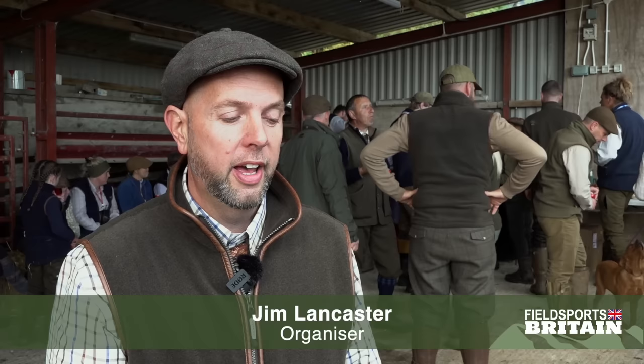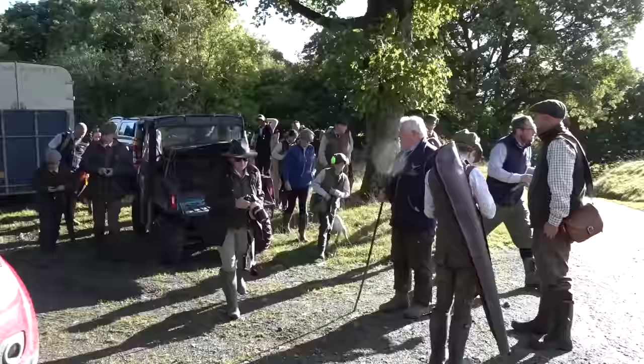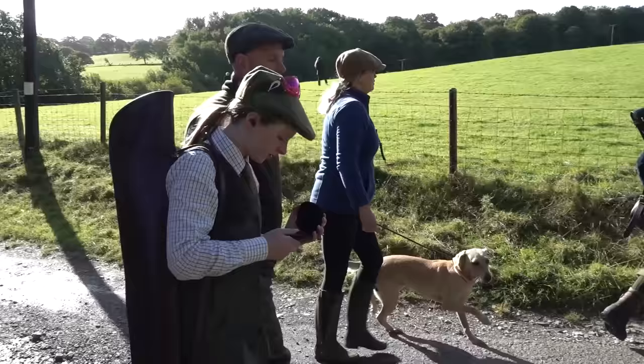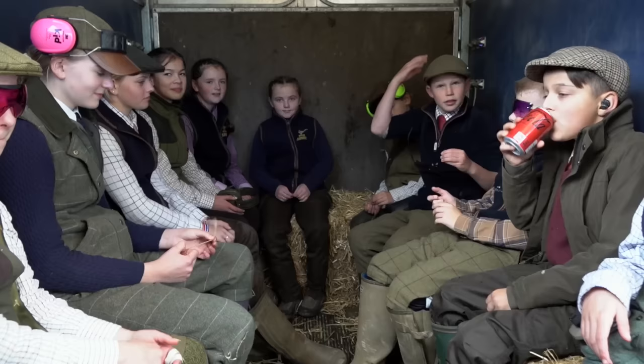So we've managed to get five young girls under 16 and five young lads under 16 from all over the country. They've come from Scarborough, Dorset, right up north. All to keep them interested in field sports and a bit of shooting. So far it's going really well. They're all having a bit of shooting, hitting a few, missing a few. They're all getting together and hopefully they'll get together in the future and carry on doing it.